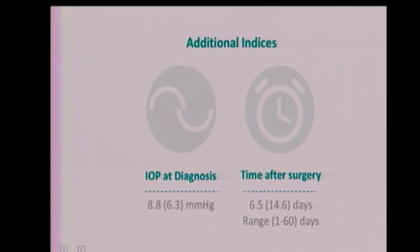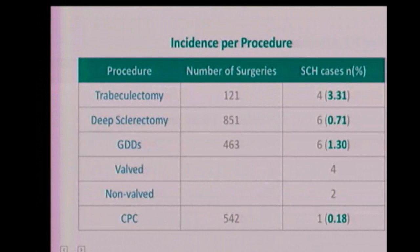The range was from 1 to 60 days. The average was 2 weeks. Actually, all cases were discovered within 2 weeks after surgery. There was only one case that had a delayed hemorrhage. Incidence by procedure, this is probably more important to us in glaucoma. It's higher with trabeculectomy and drainage devices, lower with deep sclerectomy, which is a non-filtering procedure, and cyclophotocoagulation.